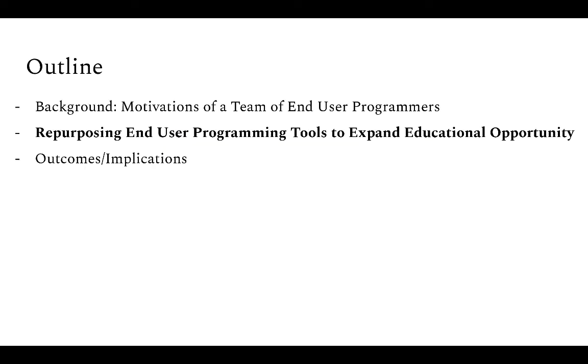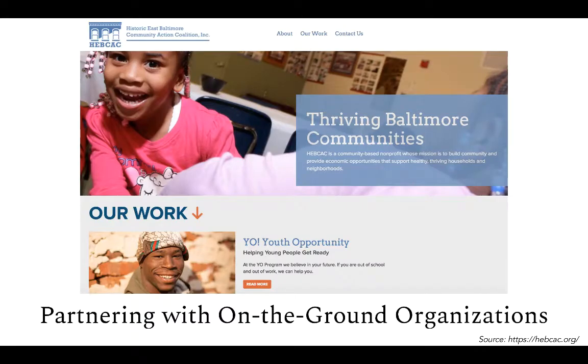And now I'm going to talk about how they expanded educational opportunities in their neighborhood by repurposing end user programming tools. So the first thing that this Hopkins team did was that they partnered with on the ground organizations. So they had some existing relationships with the historic East Baltimore Community Action Coalition, or as they call themselves, HEBCAC, and that's how I'm going to refer to them for the rest of this talk.